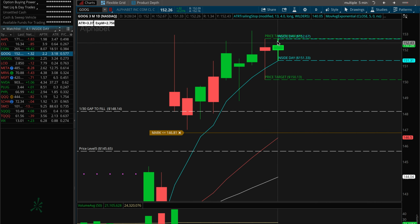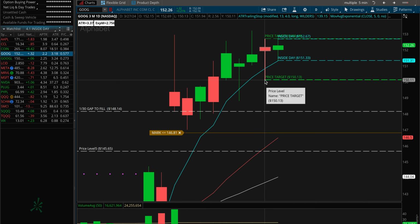So right now, my concern for Google, it came down and tested this 5 EMA. Are we going to come back down? Or are we going to go back up? That's something to think about. We could bounce off this and go back to the upside, but then again, anything is possible. I always say trade what you see, right? So the trigger to the downside is 151.33. And if we break 151.33, the downside target is 150.13. That is something to think about if you trade GOOG, which is Alphabet.